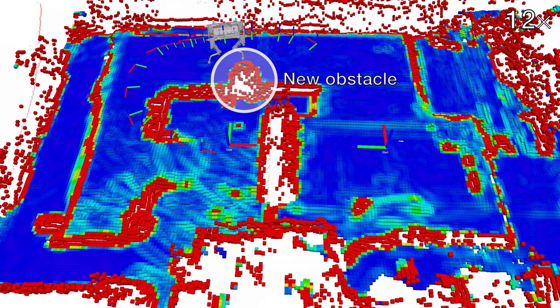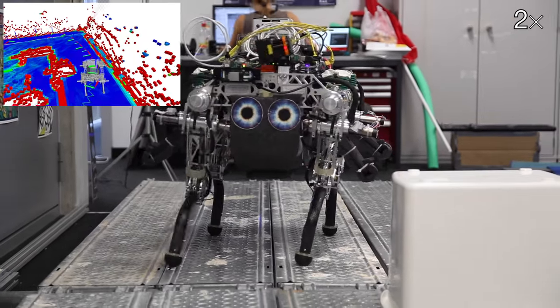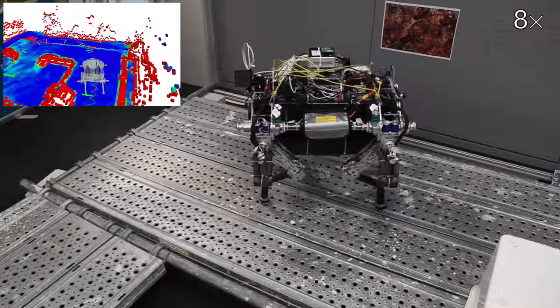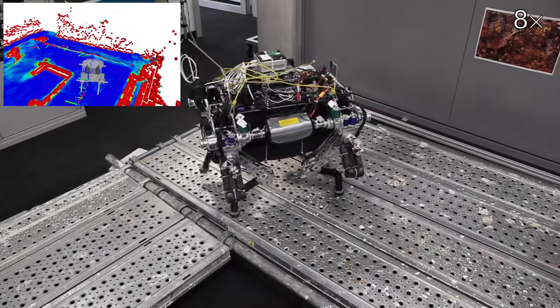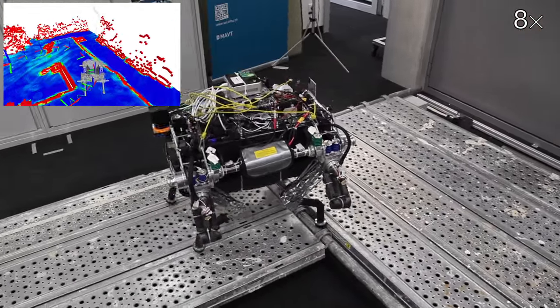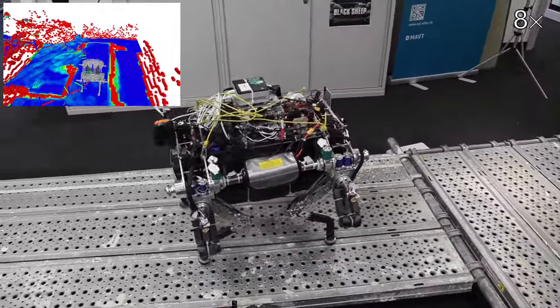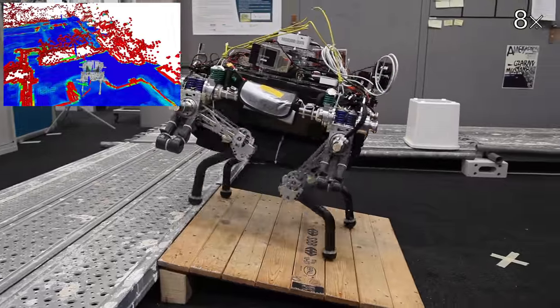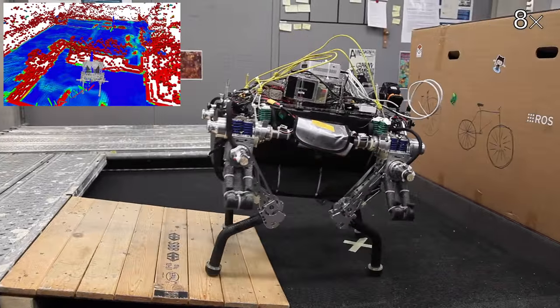The path is checked for safety and is updated to consider new obstacles, such as this box that we moved in front of the robot. By collaborating with the flying robot, the walking robot safely navigates through the previously unknown terrain, through narrow passages over the scaffolding, and finally down the ramp to the goal position.